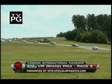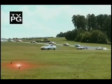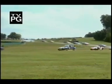We're back. The Racekeeper VIR Grand Prix presented by MTMSpecialOpsWatch.com. Phenomenal action here, but as you can see, we are under a full course caution. Let's take you to some highlights here.